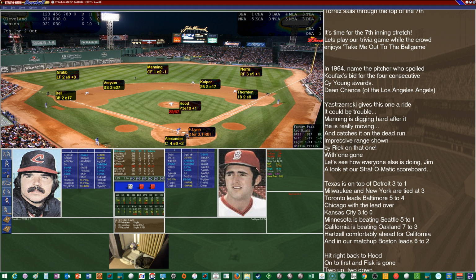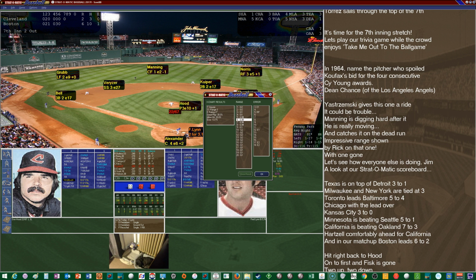And over at Freddie Lynn. Freddie Lynn having a good day today despite his error. 2 for 3 with an RBI. And it's going to be a ground ball to Verizon.